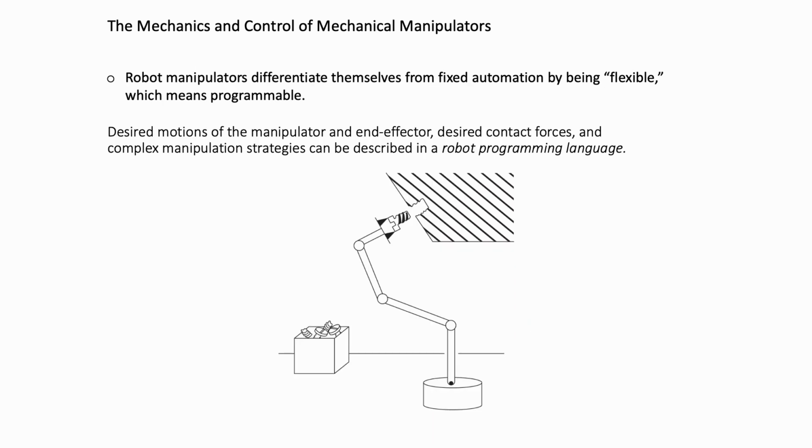Robot manipulators differentiate themselves from fixed automation by being flexible, which means programmable. Programming needs significant automaton implementation. That's why finite state automata, non-finite state automata, and the associated context-free grammar are very helpful for you to learn and understand in more depth.